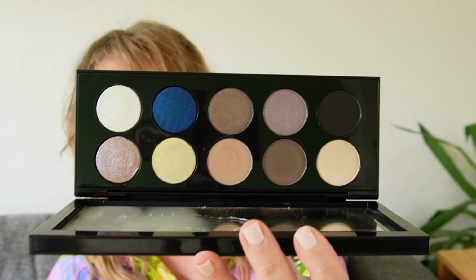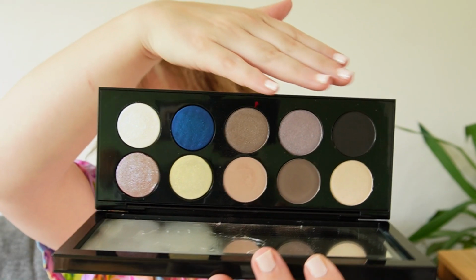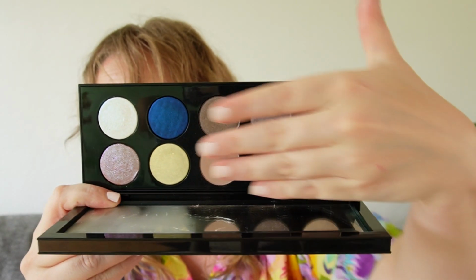One of my more expensive palettes is the Pat McGrath Mothership one, Subliminal, but I think this actually came out on top when I did my Pat McGrath palette battle, and I keep recommending this. This is another great cool tone palette, and I think this is such a stunning one. It's so incredibly slept on. You do get a black in here.